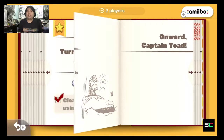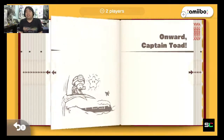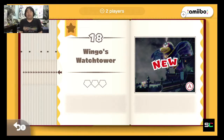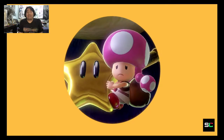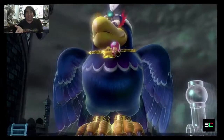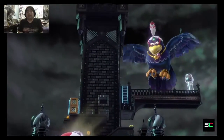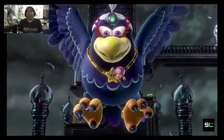Alright, so this is like the only stage that I did not clear. I guess we'll come back to it later, once we clear the final boss. Wingo's Watchtower, let's go! Help me! That's the only English word they say! Help me! Can't you just let go and just fall and then leave the star with that thing? We don't have to fight it, you know.